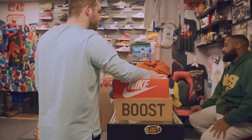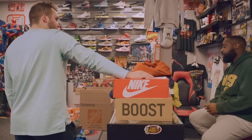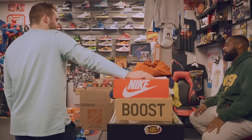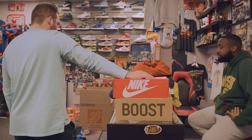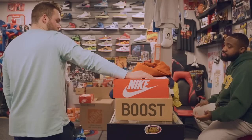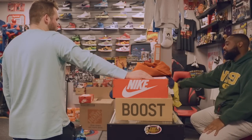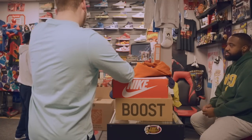If it was a sneaker, like another sneaker on top, I would probably be able to work with you a little bit more. The problem is that it's clothing. Clothing is a lot harder for us to move, as opposed to a sneaker. We could probably move these two really fast, and move these really fast. The question is, how long is it going to take? The clothing, I feel you.